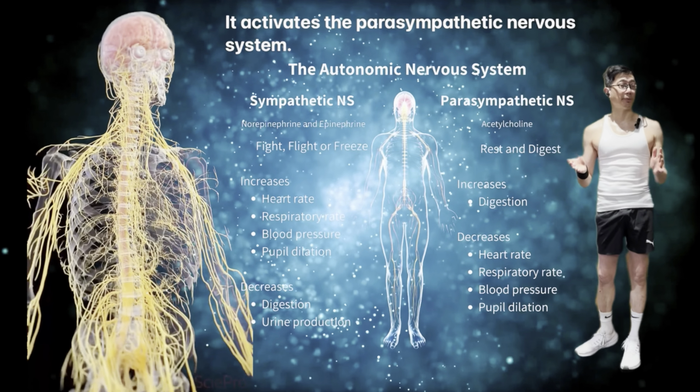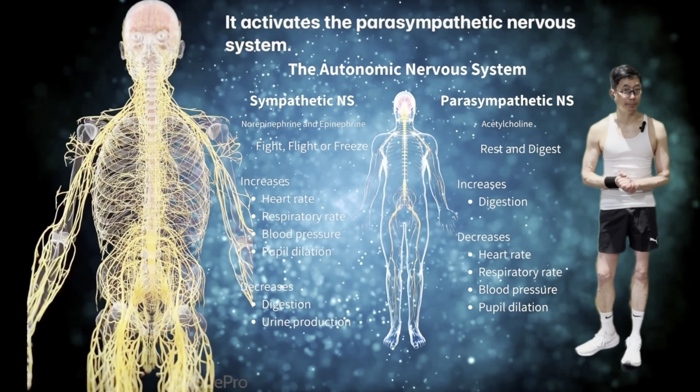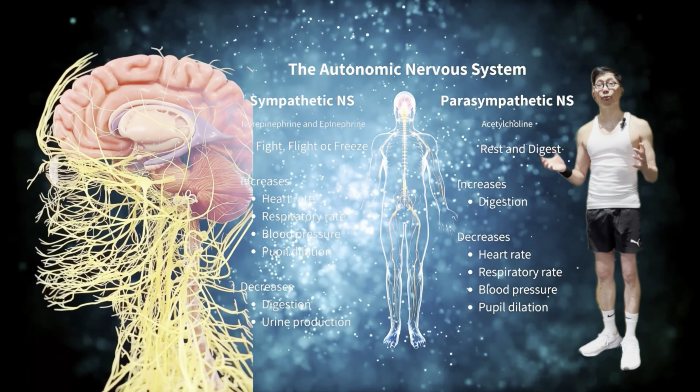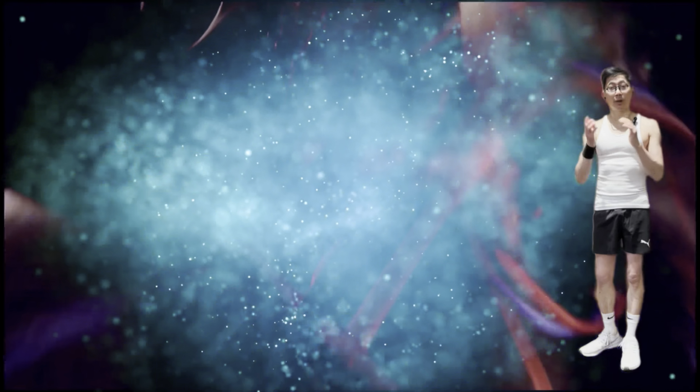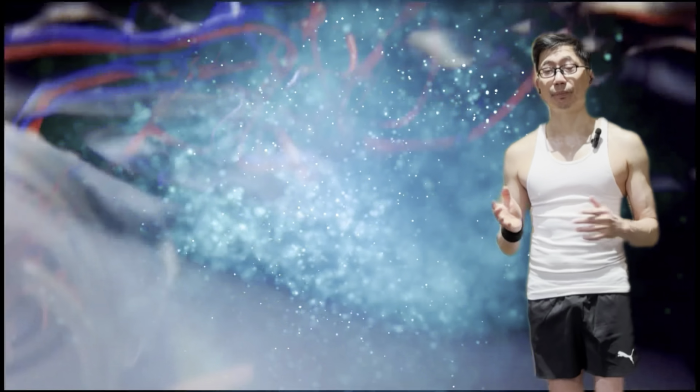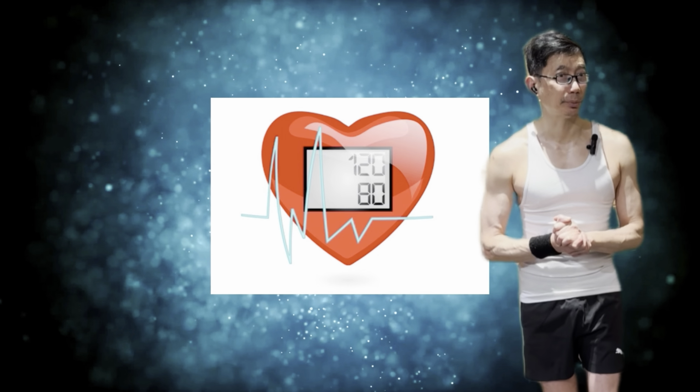And then the third way that stretching works is that it activates the parasympathetic nervous system. This is the part of the nervous system associated with relaxation. And when you activate it by stretching, it causes the blood vessels to vasodilate and widen, which reduces blood pressure. So here is a great stretching routine with the potential to help you reduce high blood pressure.